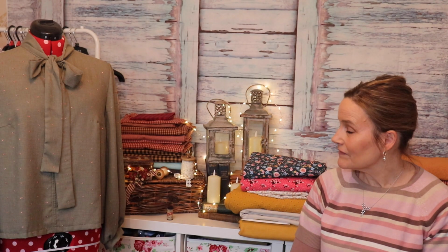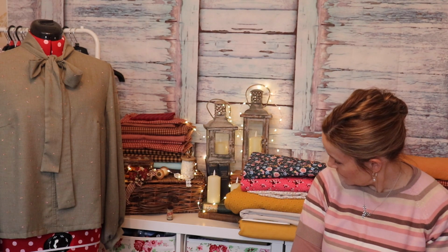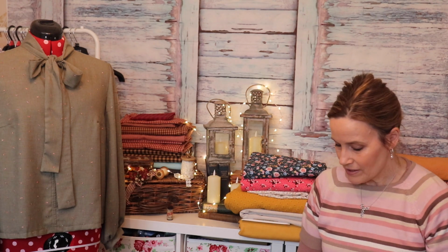So a little bit of a mini fabric haul. 1, 2, 3, 4, 5, 6 fabrics I thought I'd share with you. No particular order, so I'm just going to go through what I've got in mind. I've had to make myself a little list because I spent hours going through patterns. So let's just start with the top one.